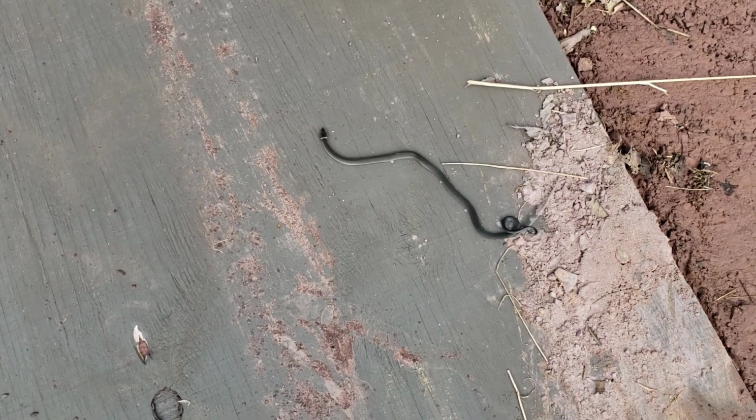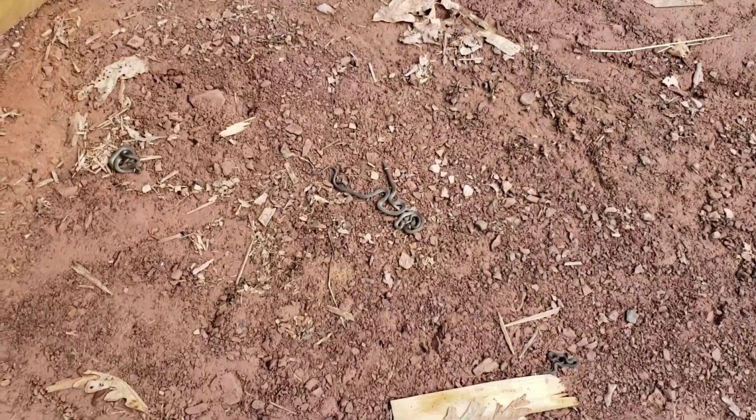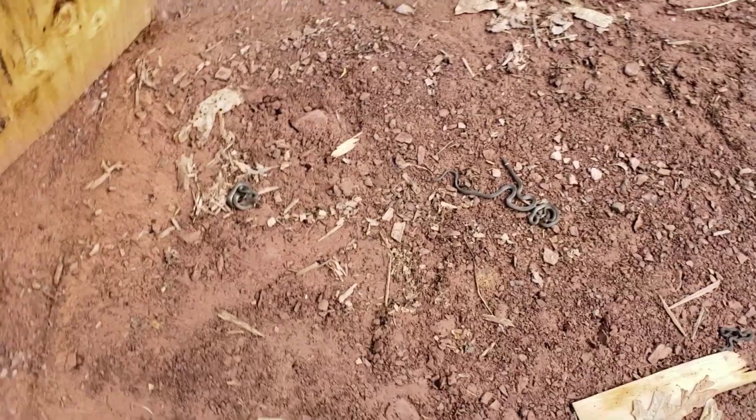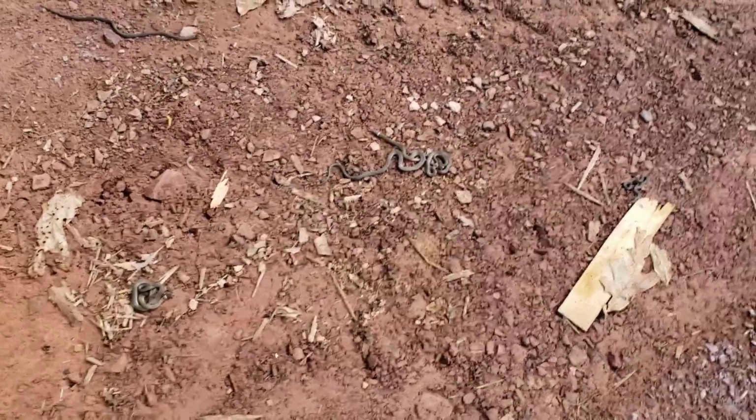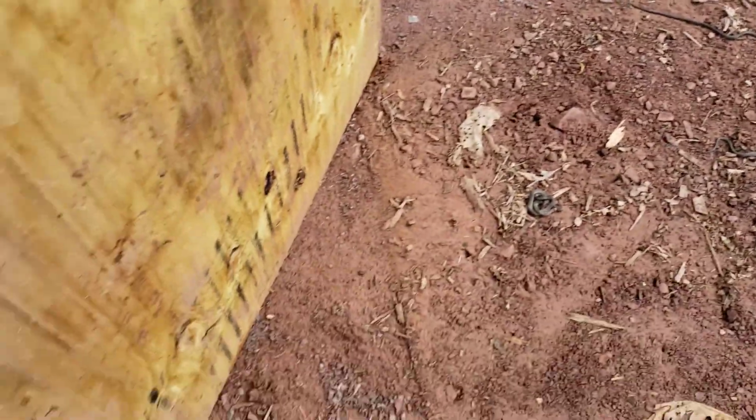Nice little snake. Wasn't bothering nobody until I just disrupted its bed. Got to move this plywood out of here. So, let's see what the other one has. Found just a few more snakes. We got there 1, 2, 3, 4, and then the one that's on here somewhere. I don't know where he went.